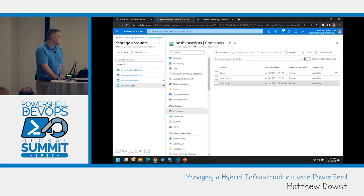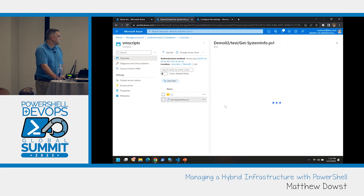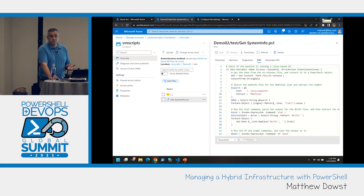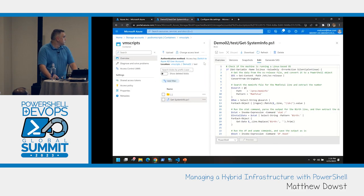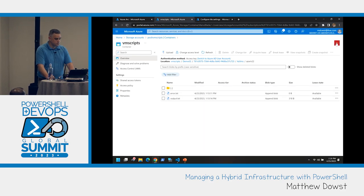All right, now if we come out here, we see that we wrote our data straight into a blob. I can do this with both the script that I'm going to write and the return data that I'm going to get from it. And actually, if we look here too, you can see the data that came back from us running that against the Azure VM. There's our error and our output.